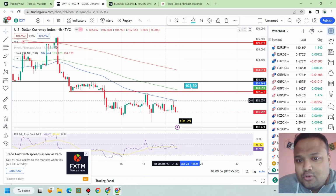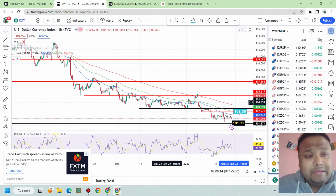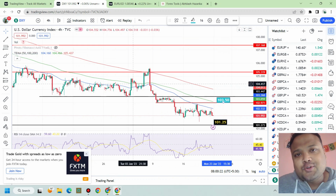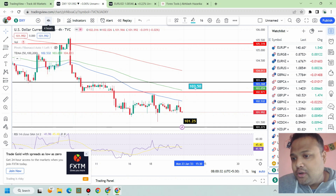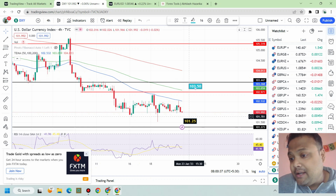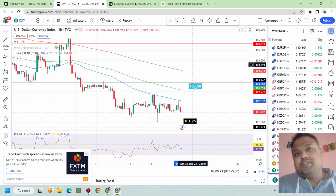It made a high of 102.55, came down and closed at 101.99. As we all know, the overall chart of DXY is not very beautiful. DXY is under heavy pressure from sellers, so in the coming days there is a possibility that DXY will keep going down. Though we have a minor support around 101.25, due to the ongoing pressure there is a high chance that DXY will break 101.25 and head towards the 100 level, or maybe it will reach or touch double digits.